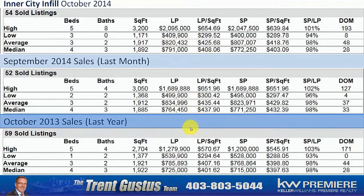Now we look at the previous year. You know, the prices are dramatically different. We're actually up from $715 on a median to $772. We're up almost a full $60,000 on that price compared to last year, and the listings are selling in 44 days last year and 48 days this year. So very, very similar there. Now, interestingly enough, prices haven't changed much for infills for a square footage price from last year to this year, but the sales price has.